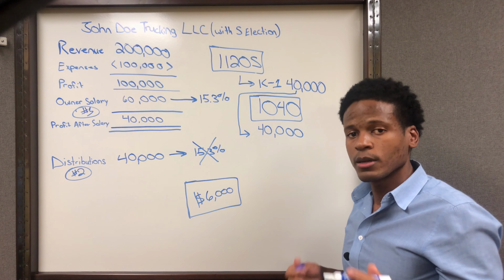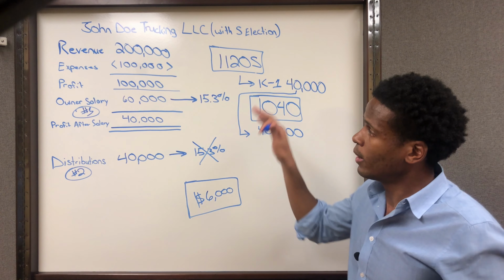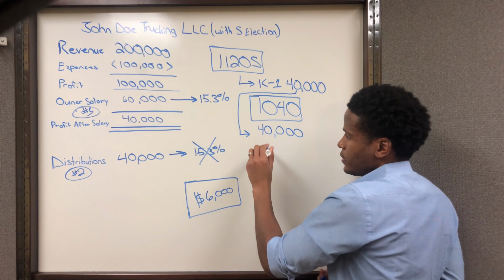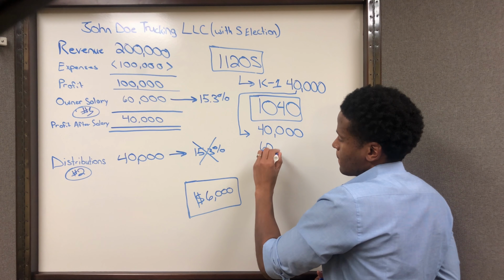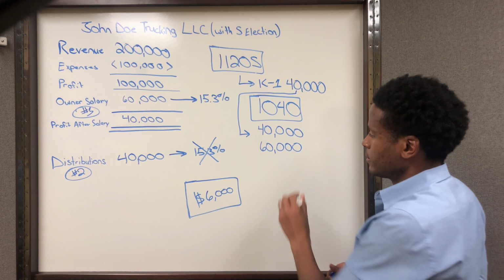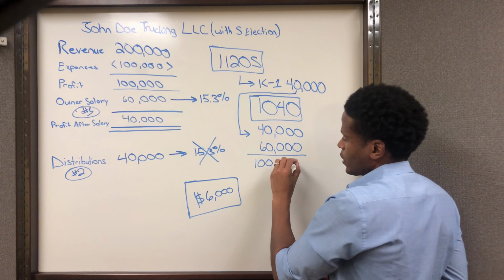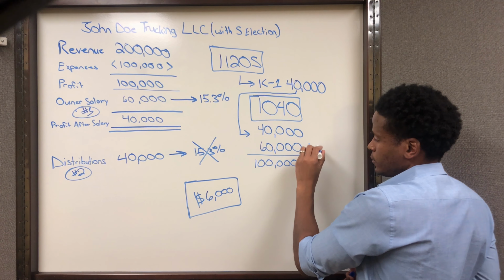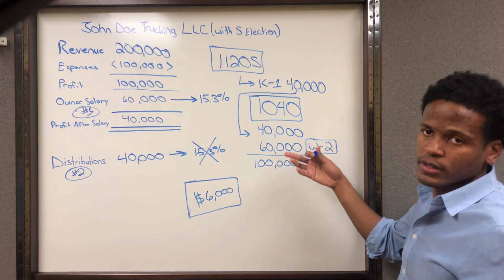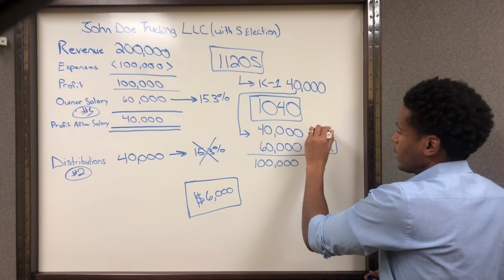But remember, John is an employee of this company as well. So he also has a W-2 that he gets from John Doe Trucking LLC. So his W-2 is $60,000. So John's total income on his 1040 is $100,000. $60,000 is from his W-2. And then he also reports the profits of his business on his individual 1040 return as well. And remember, that's through a K1.